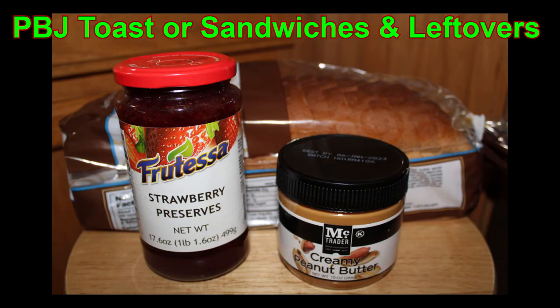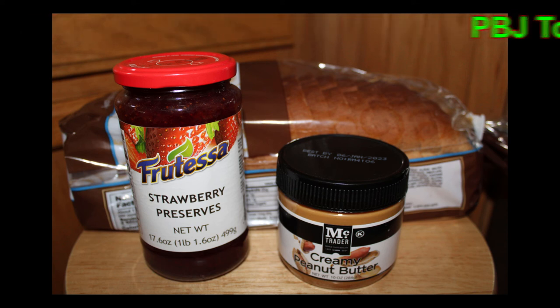And lunch is pretty self-explanatory. PB&J sandwiches or leftovers. These meals should make quite a bit in the leftover department.